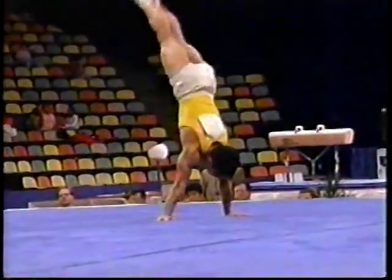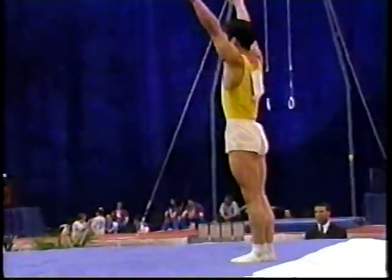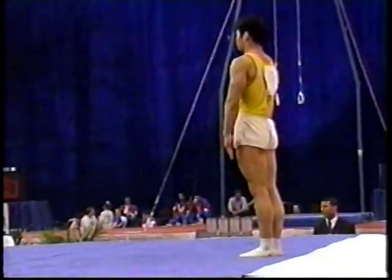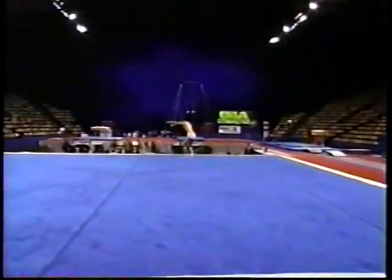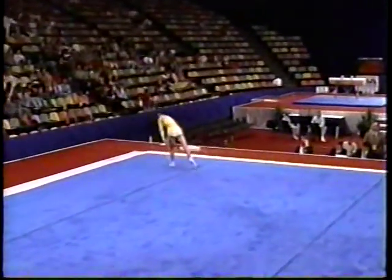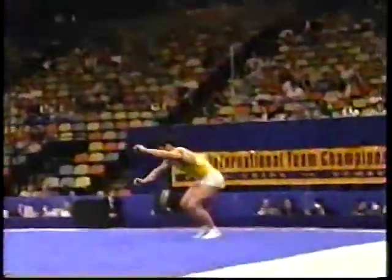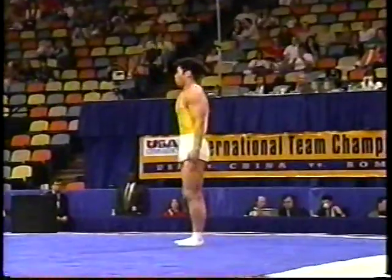A little bit of a struggle on his plans. You are required to do an element similar to that. A strength hold. No way this routine can get a big score, just not enough difficulty there. And a very simple exercise.